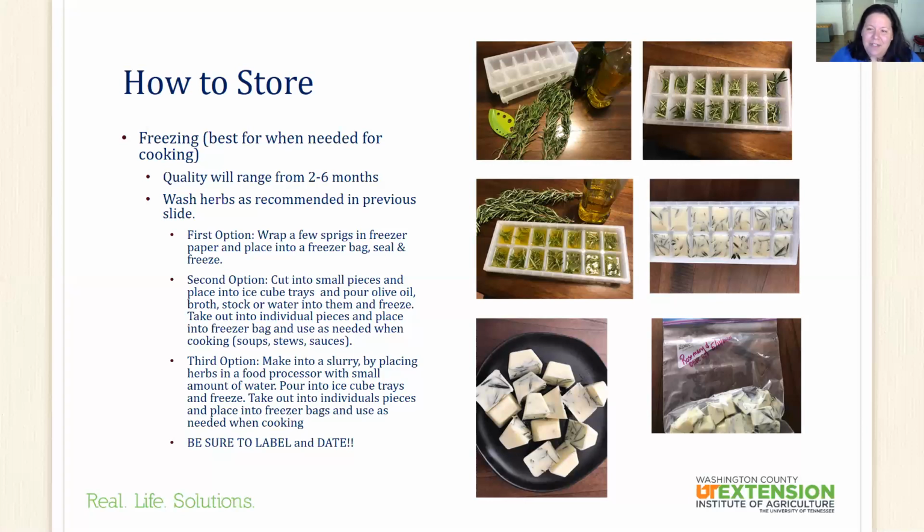Especially with this, if you plan on using oils or broths or stocks, sometimes they have a color of their own. And as you can see, the oil has frozen an off-white color, and so you may not be able to tell exactly what herbs you have in there. So it's important to label that. And of course, making sure that you put that date on there too.